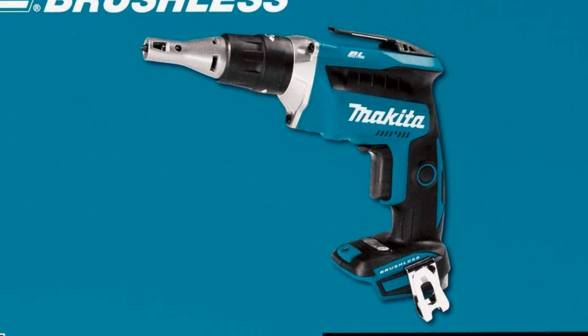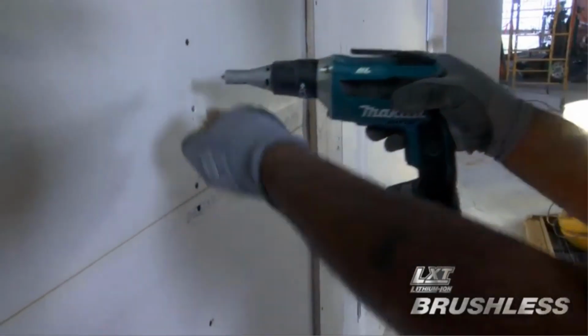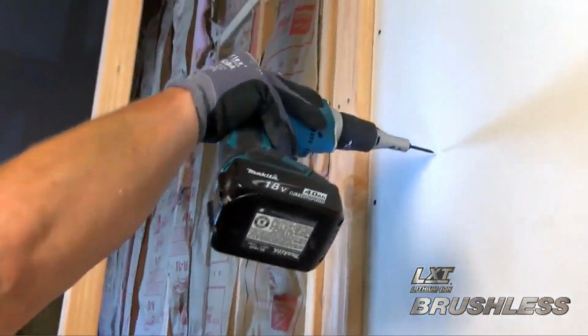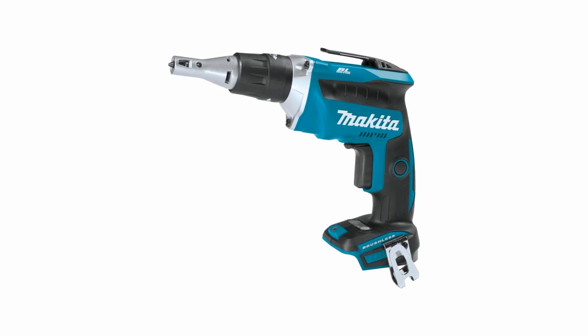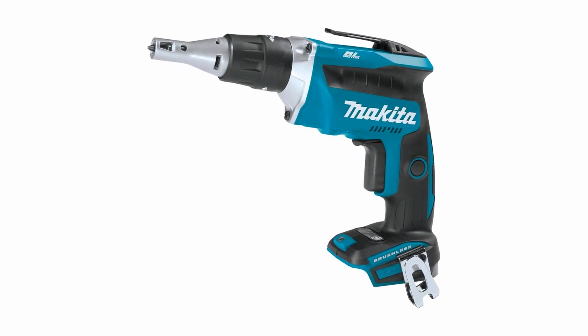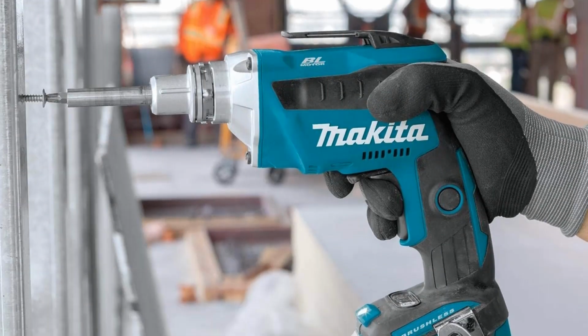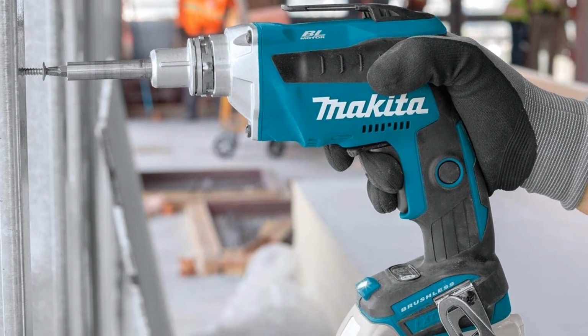Owners also like the adjustable nose piece that allows them to regulate how deep they sink the screws. The Makita XSF03Z is powered by 18V LXT Lithium-Ion batteries. The cordless power screwdriver is available with 2 insert bits and a 3-inch magnetic holder for the bits. Unfortunately, you have to buy the batteries and charger separately.